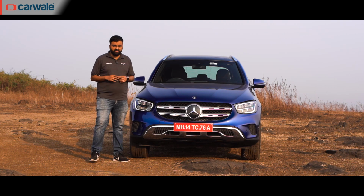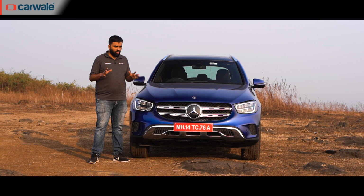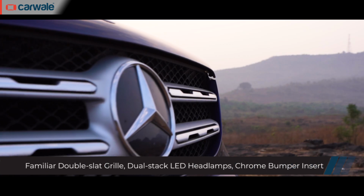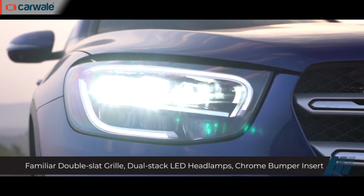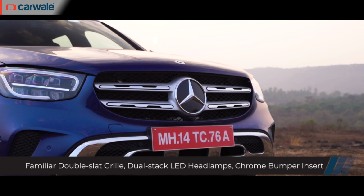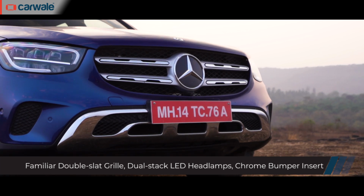In terms of exterior design, the GLC hasn't changed at all. Up front, you get this massive double-stack Mercedes-Benz grille with a huge logo in the middle, these two-stack full LED headlamps, as well as this large chrome bumper, which really adds to the premium appeal of the car.